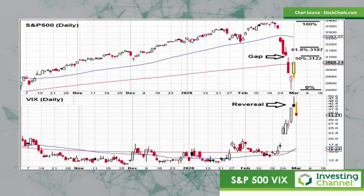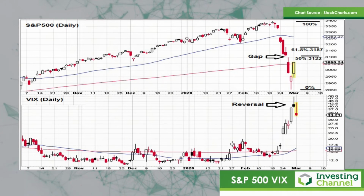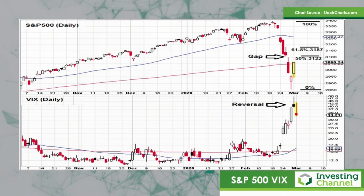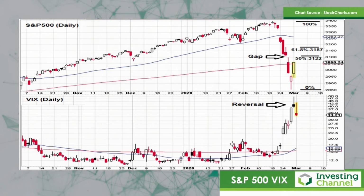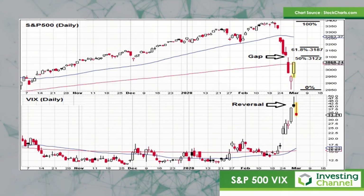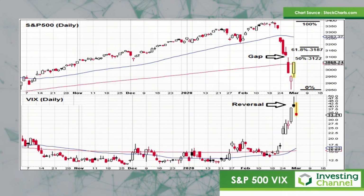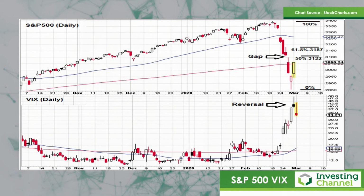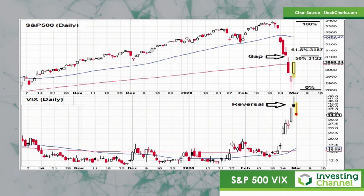So a 50% retracement on the S&P 500 would come in at about 3122, and a 61.8% retracement is at 3187. You'll notice there's a gap in the chart there which coincides with the 50% retracement on the S&P 500. So my suspicion is that we see the market rally into that area, which we term the ambush zone, and then I think its chances are we see another leg to the downside.